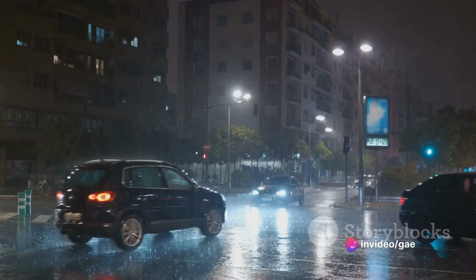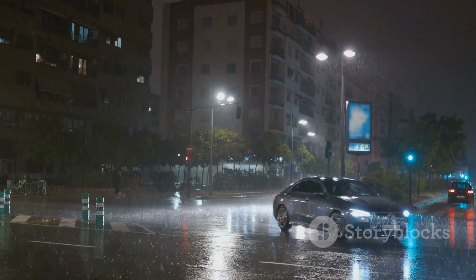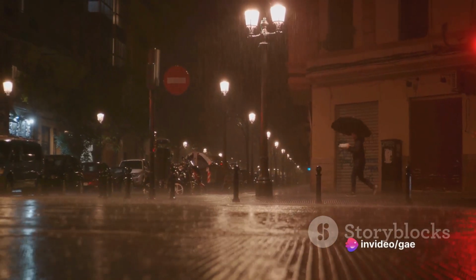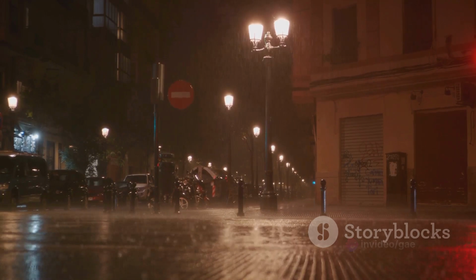Now, on to reduced visibility. Rain, especially a heavy downpour, can limit your view of the road and other drivers. To combat this, always use your vehicle's headlights in rainy conditions. Not only do they help you see, but they also make you more visible to other drivers. Remember, it's not just about seeing, but also being seen.